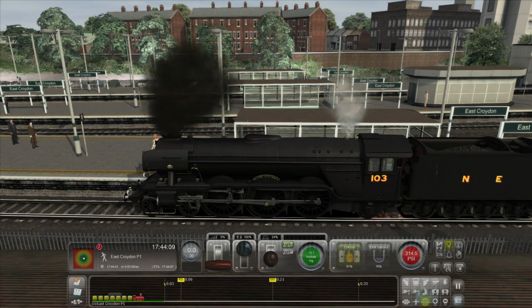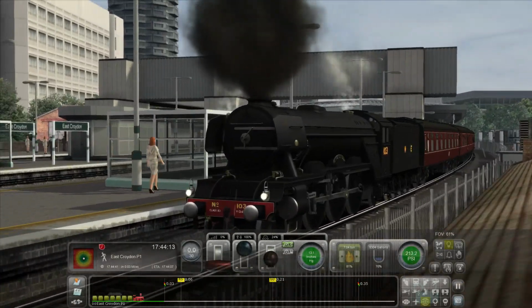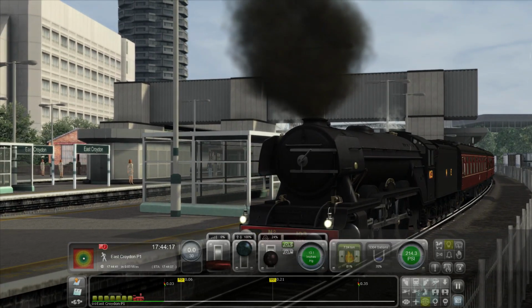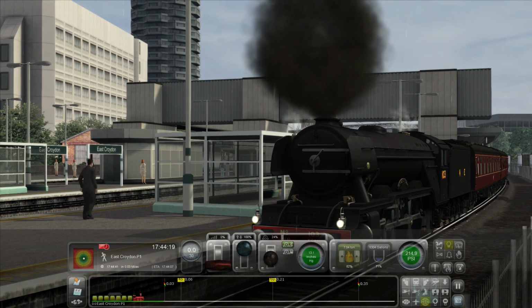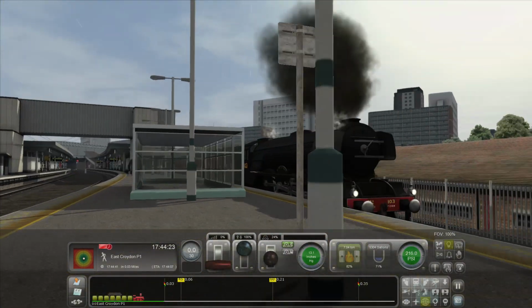Let's get the doors open. Let the new fans of the train on. Take a couple of screenshots and get ready to go again. That's the nature of trains. They can't hang around forever. They have got to go onwards on their journey.